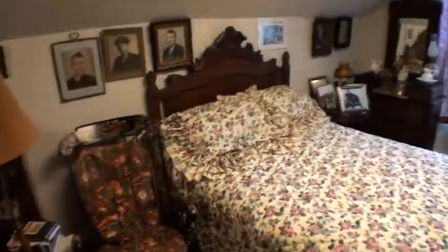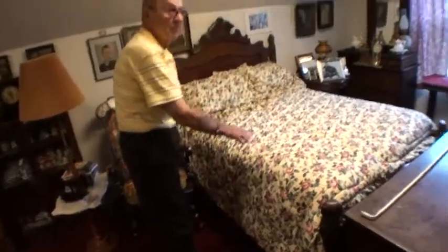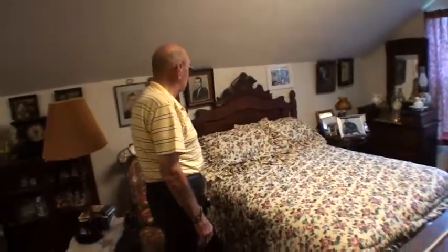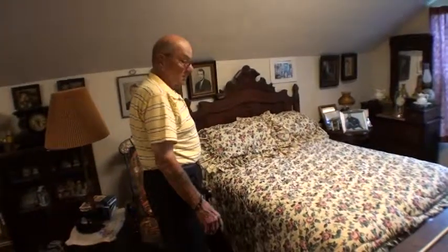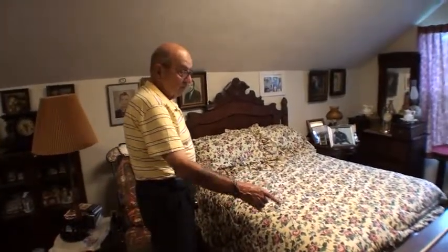I guess you call it a 3/4. Everything has to be made special for it. I reckon a mattress won't fit on it. It's not a standard size. It was custom made. And that's my grandmother's old quilt box.